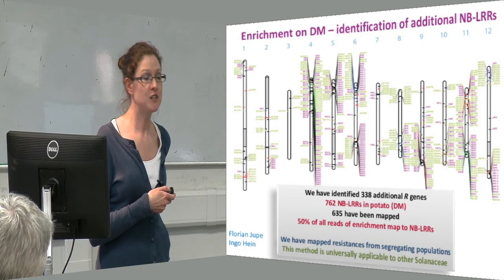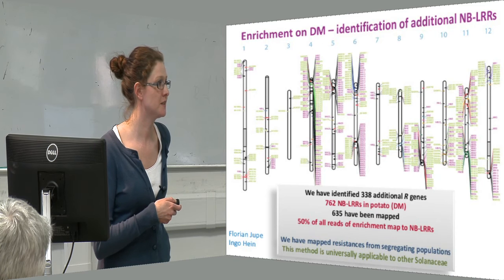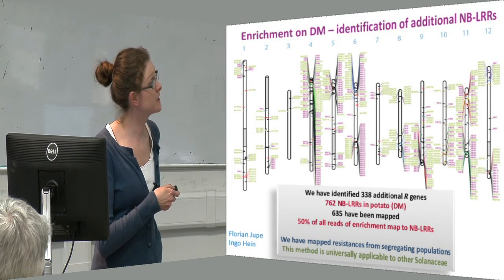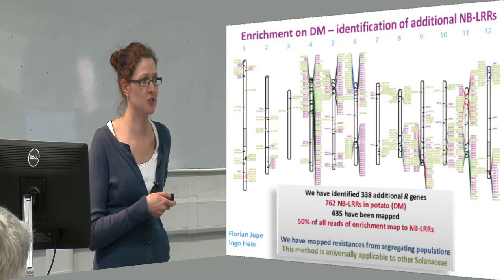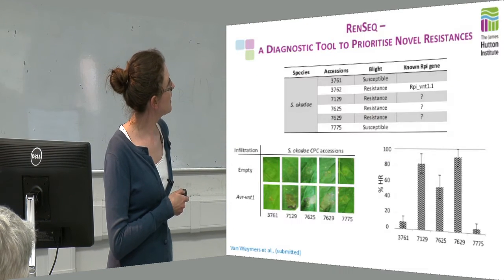So to do this kind of research, you really need good bioinformatics. You need a good genome sequence, and then you can make progress. And we're still really only getting it to work well in diploids. Tetraploids or others might be more difficult. So it's a bioinformatic challenge rather than a biological lab challenge at the moment.